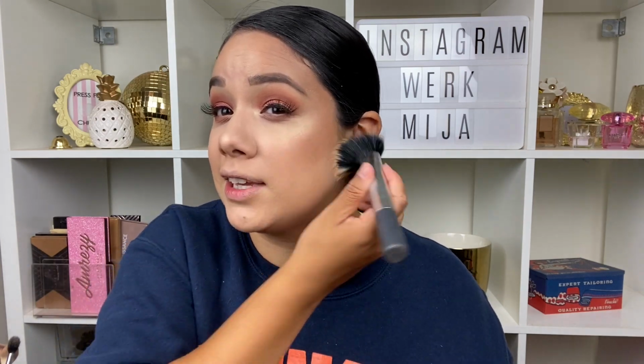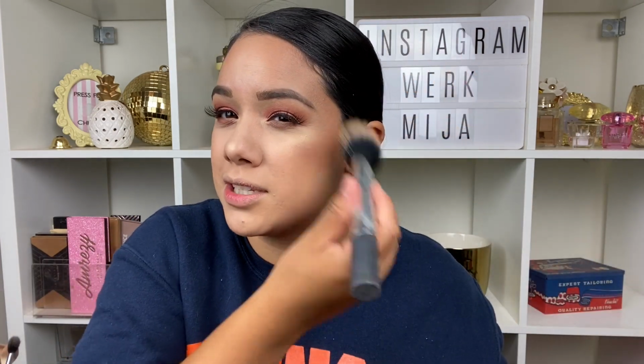Hopefully they come out with highlights. I'll be super excited. I would love for them to come out with cream bronzers for next summer. I think that would be awesome since I've really been feeling those cream bronzers. Still have not gotten that Fenty Beauty one. I don't know. Damn. Okay.